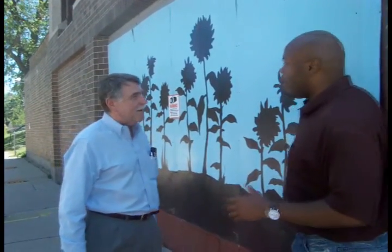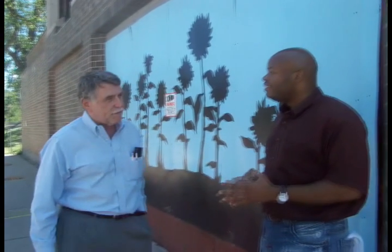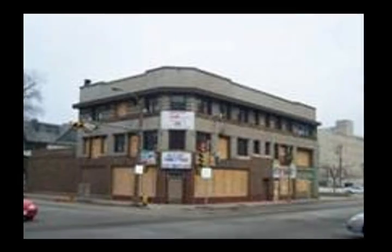Now, what is this project? What is the SOHI Building? Well, it's an old building on a focal corner, and we're going to do a gut rehab of the building. It's a total gut rehab. Right. Wow. It's going to be retail on the ground level and office up above. So it's going to be just a tremendous difference from what it is now.